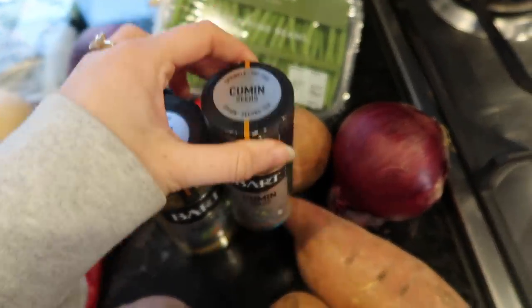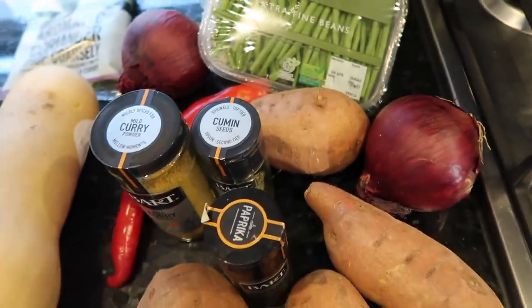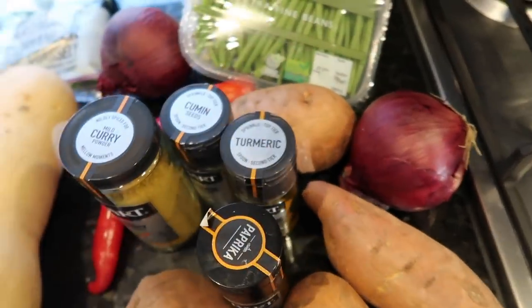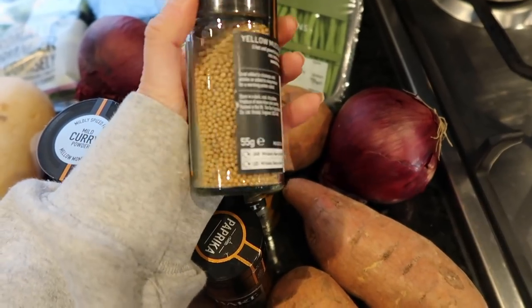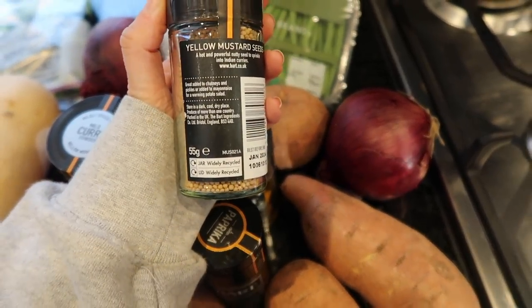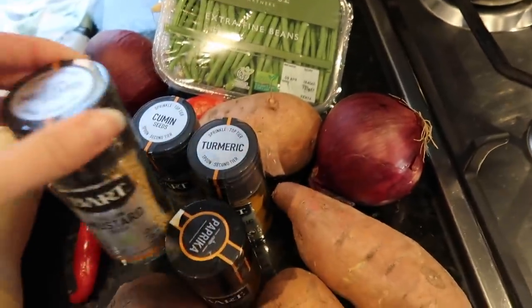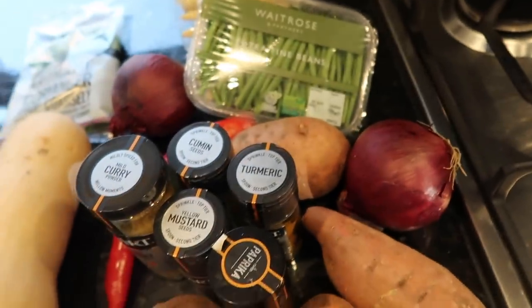Cumin seeds, paprika, turmeric. And I need mustard seeds, but I just realised I've got the wrong colour. I don't know whether that's going to matter, because these are yellow and I need black. Do you think that matters? Not sure. And then coconut milk. And then I've got some rice to have with it, so I'm going to get cracking with this.